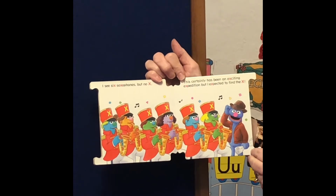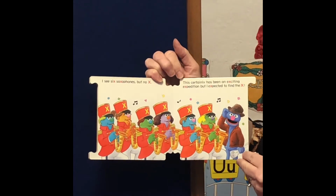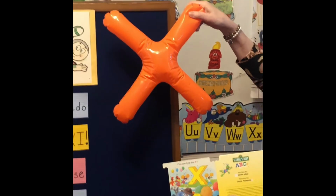This certainly has been an exciting expedition, but I expected to find the letter X. Can you find the letter X?